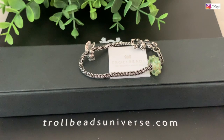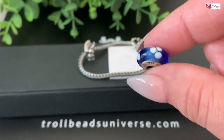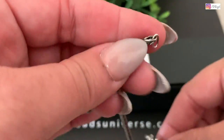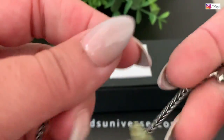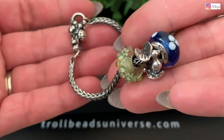I know that Trollbeads doesn't fit on Pandora, but Pandora does fit on Trollbeads. So because I have this Murano that I wasn't using on any of my bracelets, I decided that because I'm going for the nature theme, for now I'm gonna include this Murano on my bracelet. So let me see if I got the smaller size so I can introduce the Murano. Where is this side? So I just open it here, and then let me put the Murano. So let me close it for you. Here you go. Yeah, that's it. So look, I just really love it. I think it looks beautiful.